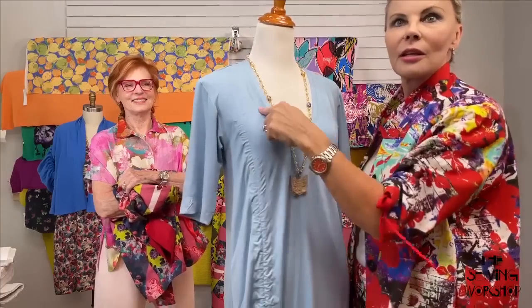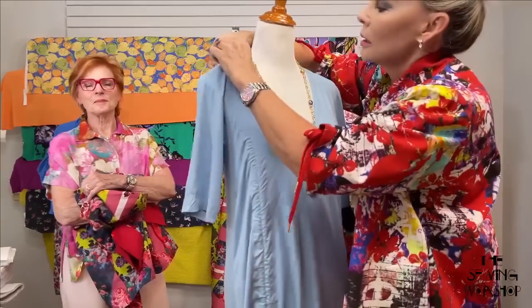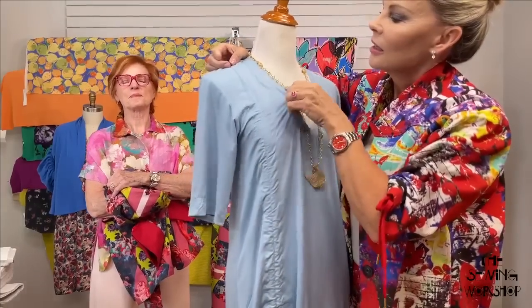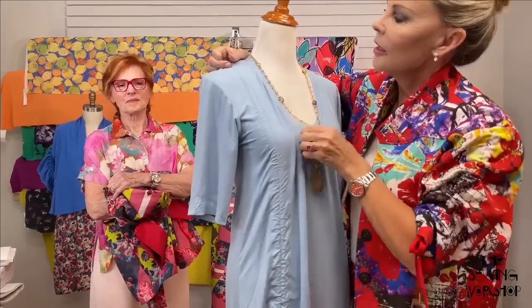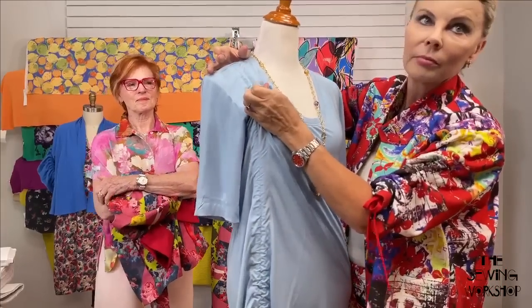But can you see that? That's better. You can see how it's not as ruched at the top. I think that's why it was maybe hard to see, so I think this close-up is better. I could have ruched it more, but I felt like that kind of cockeyed your bust.